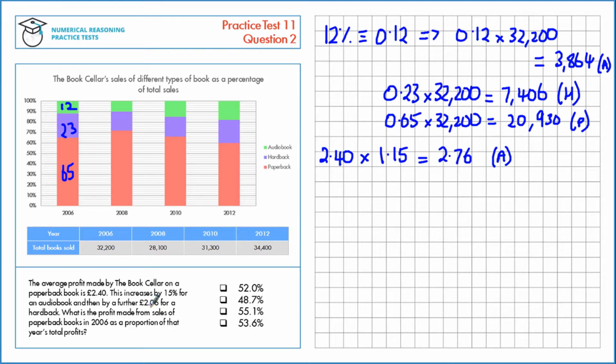Then that's increased by a further £2.06 for a hardback. So £2.76 plus £2.06 is £4.82 for a hardback.